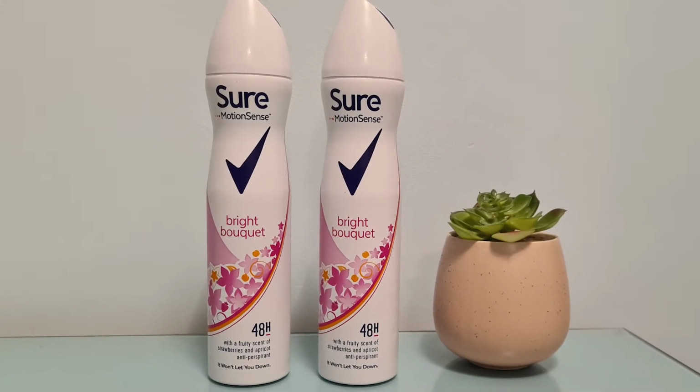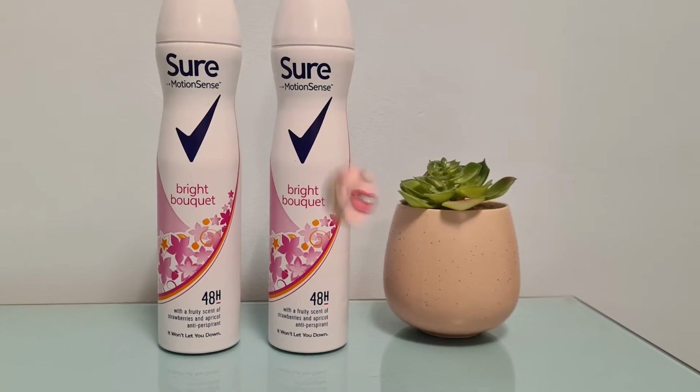So the first thing I picked up then was a couple of deodorants. I picked this up before, and this was on offer. It should have been £3.65 each, but they were £1.65 each. And it's something that we always need, isn't it?